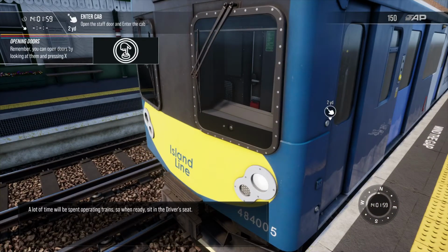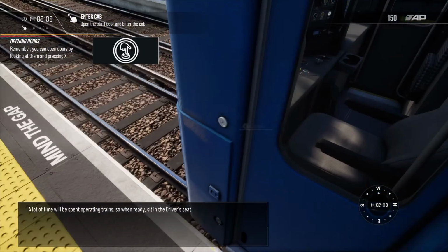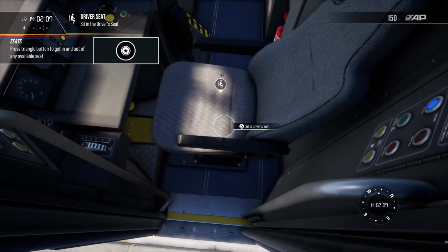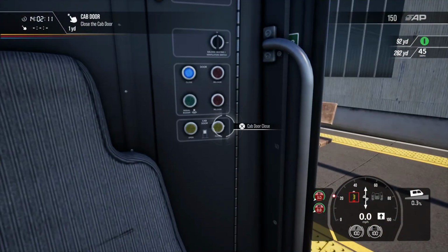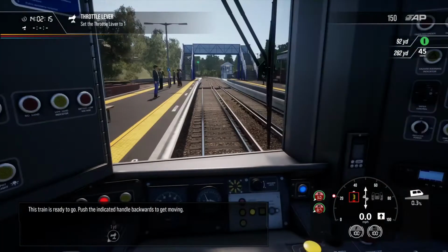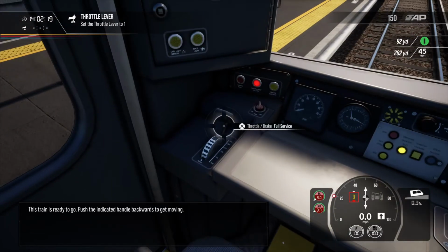A lot of time will be spent operating trains, so when ready, sit in the drive. This train is ready to go. Push the indicated handle backwards to get moving.